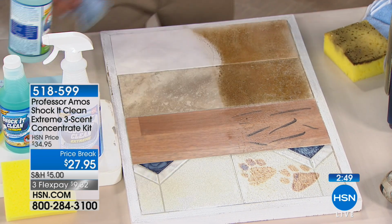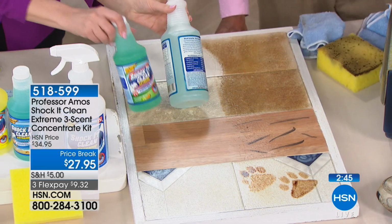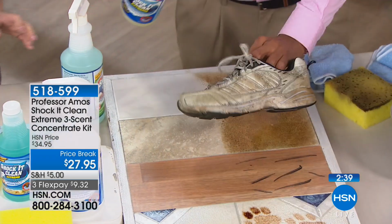Right, but I want to show you the difference. This is the concentrate. He was using the diluted form for our demonstrations on television, just to let you know how effective this cleaner is.